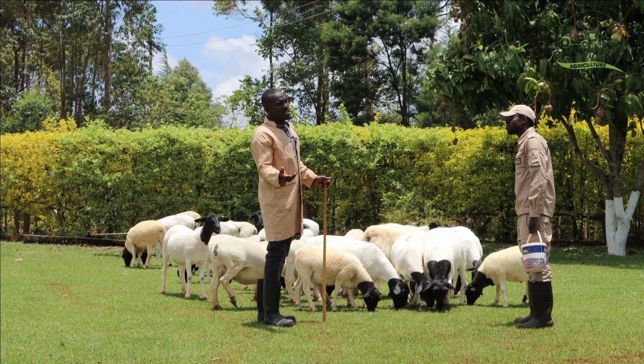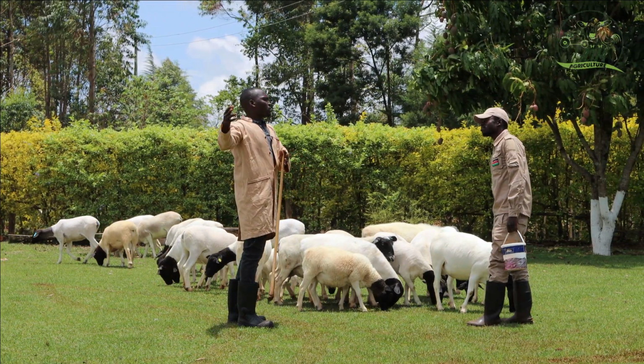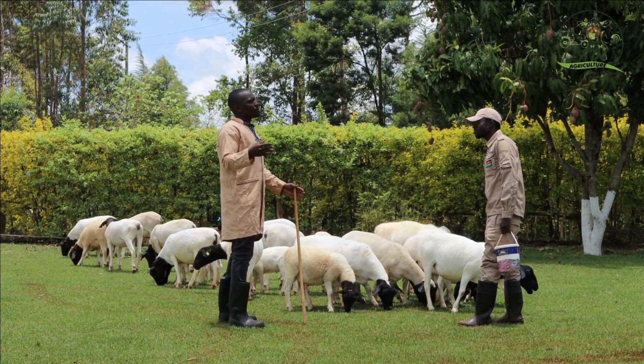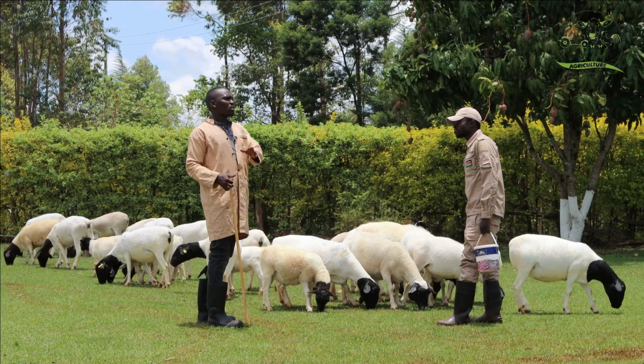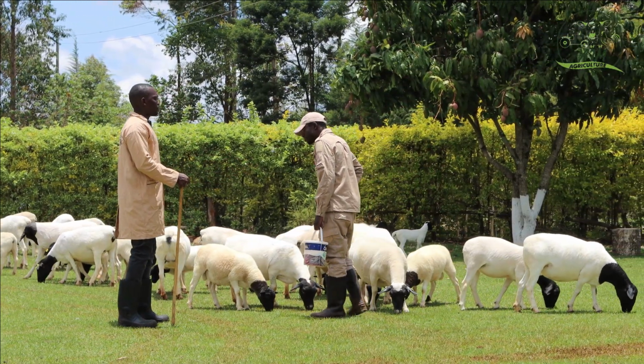PPR normally occurs on the dry areas, mostly Baringo, Narok, Kajiado. That's where you will get the cases of the PPR. But here in our region, enterotoxemia is the one we can advise a farmer to vaccinate against.